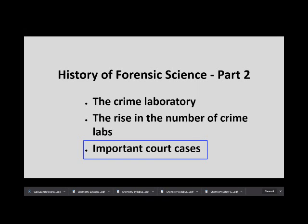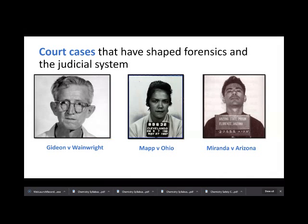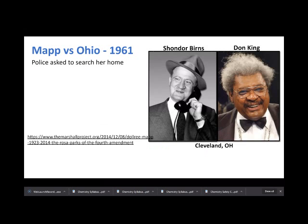All right, the last section, and this is also very important, and it's something that you pretty much just have to memorize: important court cases. So some of the court cases that have shaped forensics and the judicial system are below, and we're going to talk about those in a little more detail.